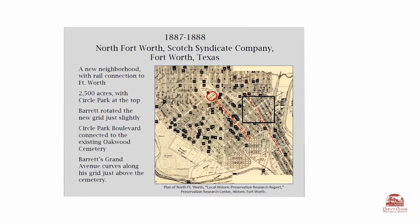Also in this period, Barrett planned an industrial development in another section of Texas, and it was called New Birmingham. Unfortunately, that development failed quite quickly, but Barrett traveled a lot.